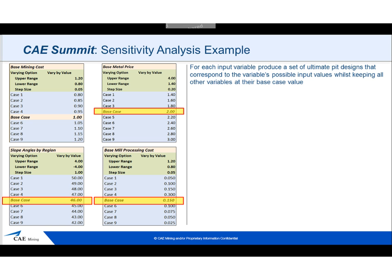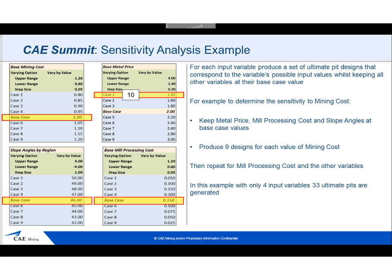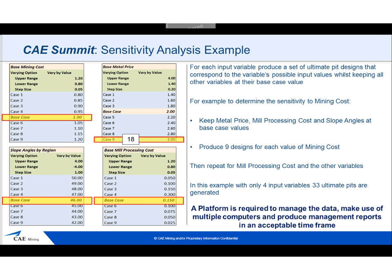For example, we have 4 parameters that we want to analyze, and we run different pit optimizations, varying 1 parameter at a time. For example, I'm changing the mining cost, and we generate 9 different pits. Then we start changing the base metal price, and the mining cost is locked at its base case values, so we compute 8 more scenarios. In the same fashion, we continue changing the slope angles and the processing cost. So by varying these 4 parameters with 9 values each, we have 33 different ultimate pits to be computed and analyzed.